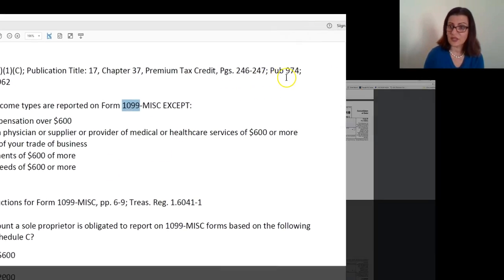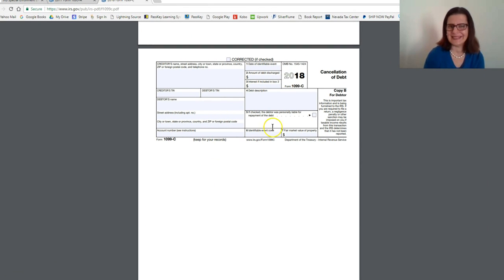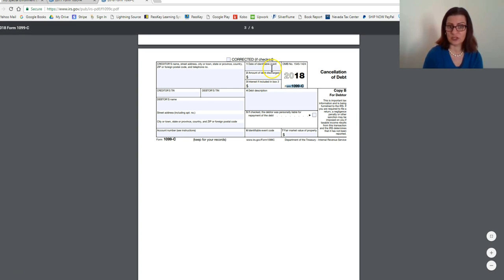Okay, so this is already the 2018 form. They're already available, but this is what it looks like. It's the same for 2017. It's 1099-C instead of 1099 miscellaneous. Sorry, my allergies are bugging me again today, as usual. So copy B for the debtor. The debtor would be you if you have canceled debt, or the taxpayer if the taxpayer has canceled debt, your client or whatever. And then this is what it looks like.